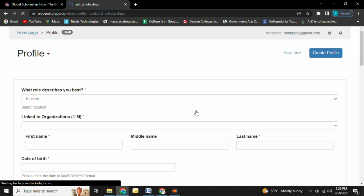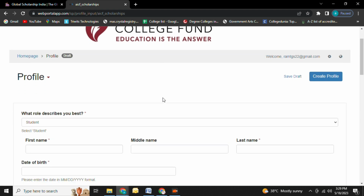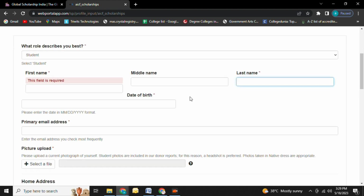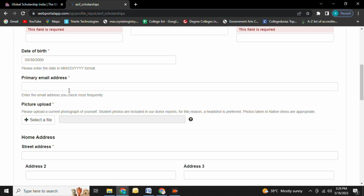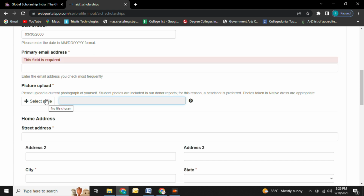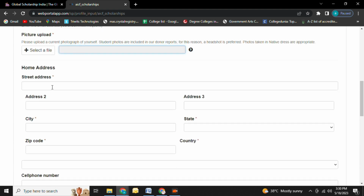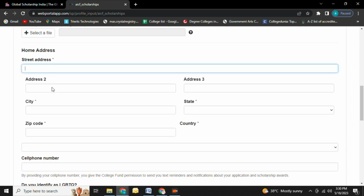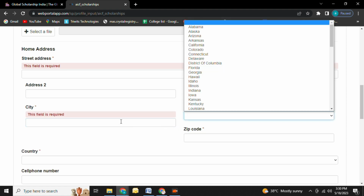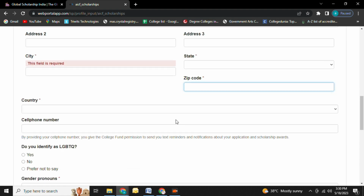So here in this page you need to select the role and then you need to select link to organization. Then fill your first name, middle name, last name, then date of birth, and then you need to fill your primary email address, and next you have to upload your picture. And next comes the home address section. Here you need to fill street address and address 2 and address 3 and city, state and zip code and country and your cell phone number.